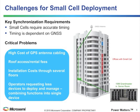So there are some challenges for deployment of timing and synchronization for small cells. In the traditional model, you need to provide very accurate timing to small cells that may be at different floors. You usually have one or more small cells at every floor in a building. And providing timing to those small cells requires some type of grandmaster for 1588 synchronization. Most of the time, the traditional model is to deploy a 1588 grandmaster in a dedicated hardware platform that will be deployed in the same server room as your switch, your network interface device NID in the building.